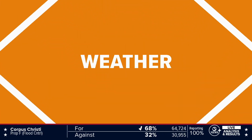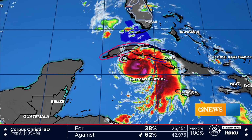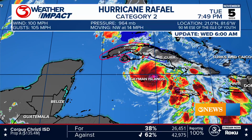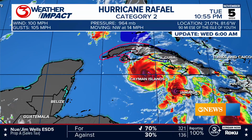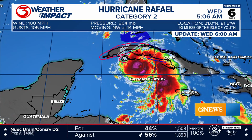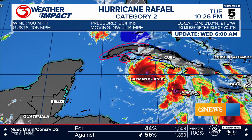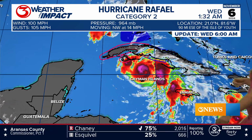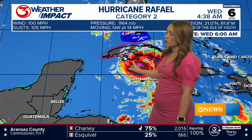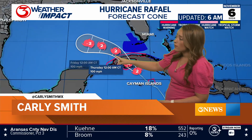It feels beautiful outside, but even though it's cool right now, we are still keeping an eye on the tropics, where sea surface temperatures in the Caribbean especially are still in the mid 80s, and Hurricane Rafael has strengthened to Category 2 as of this morning. This is the latest update from 6 a.m. Wind is up to 100 miles per hour, gusts only 105. This is on approach toward Cuba as we speak, so it is moving northwest with some speed at 14 miles per hour. Take a look at the forecast cone.